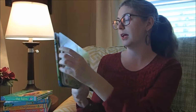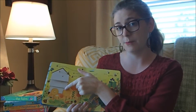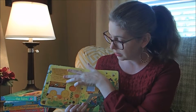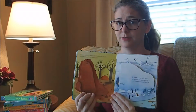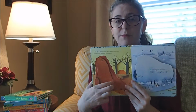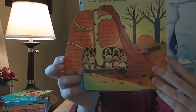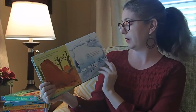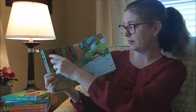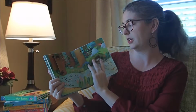I really like. Oh, here's the beehive, and it talks about how the bees come back and store honey, and there's the queen bee. I really love this page. It shows the termite mound, and when you open it up, it shows all of the tunnels and all of the things that go on within the termite mound, and talks about it. Over here we have the beaver, who cuts down the tree and builds his lodge.